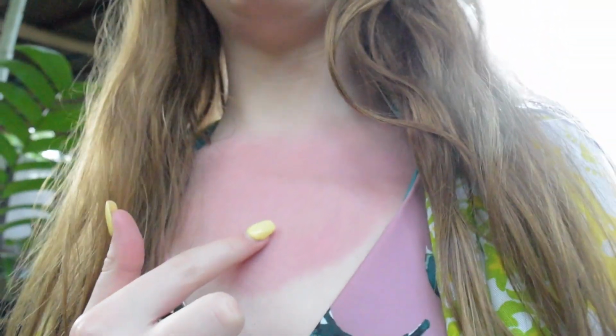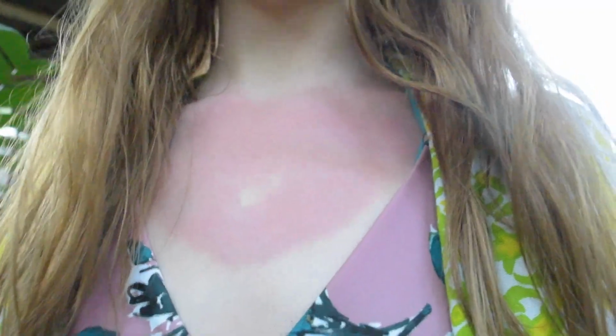So I'm burnt. Update. That's my burn line. It's really, really painful. Esme's burn went away for some reason, even though I've been applying the after sun lotion more than she has. I'm really confused.